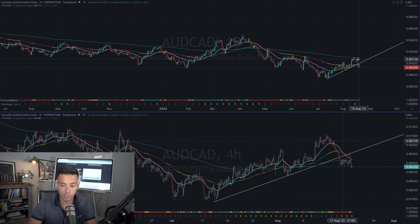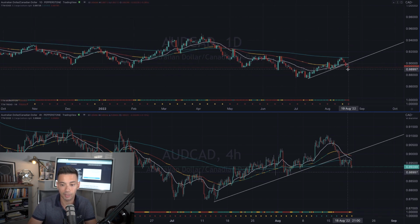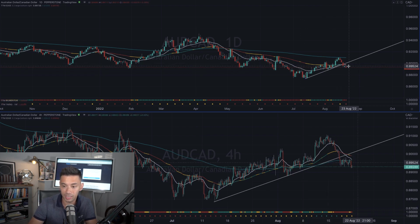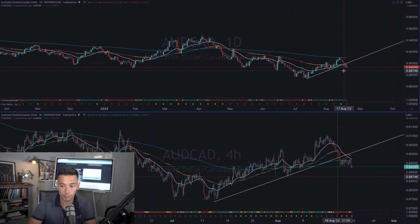Now, what I'm looking for in this pair is another momentum candle. Momentum candles are big candles like this, where you can see that clearly there is one particular side in control. So I'm waiting for that to print here. Hopefully it prints on Monday, and if not Monday, then Tuesday. I don't really want a reversal here, but if we can get the momentum candle in the Aussie Cad, that's going to open up some opportunities to take trades to the downside.